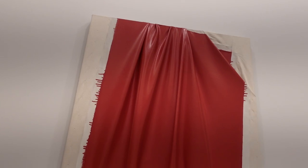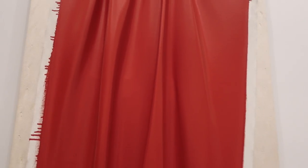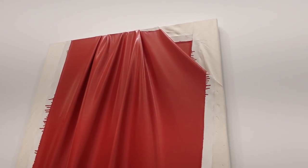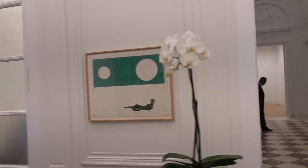Well, I've been a fan of Steven Parrino's work for probably at least 15 years. And, well, I'd seen it around a few times before his untimely passing. I guess it was in 2005. And, well, there's a lot of backstory. Maybe we'll talk a little bit about that as we go through and look at some of the work.